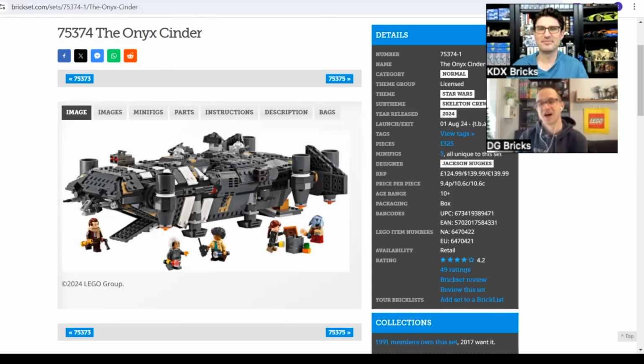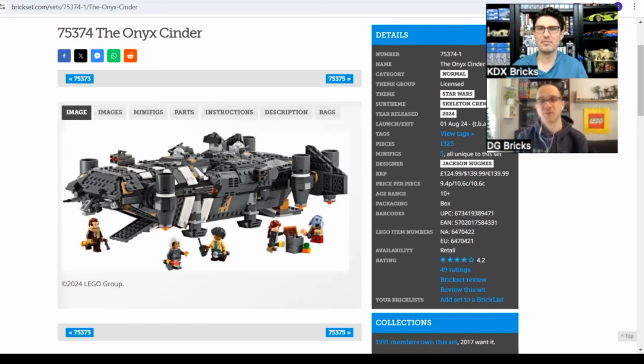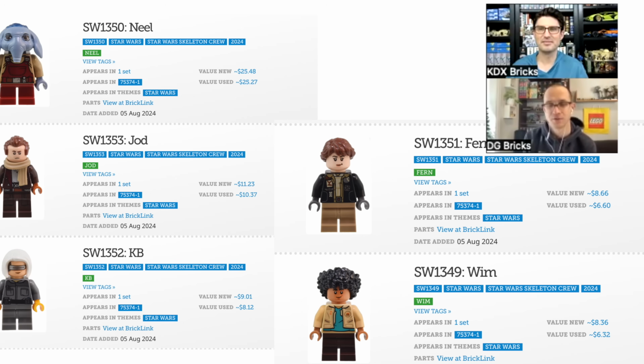This set reminds me a lot of a set from a couple years ago, the Ambush on Ferrix from Andor Season 1. The reason I see the parallel there, although this is double the price point, is that they're both aircraft from specific TV shows, and Disney has kind of cheapened the Star Wars brand by pumping out so much mid-tier content that there's kind of too much to keep track of if you're not a really dedicated fan. And so these are exclusive characters. Maybe they'll be somewhat rare. I think I see $60 of minifigure value, or 70, so close to half the value already.